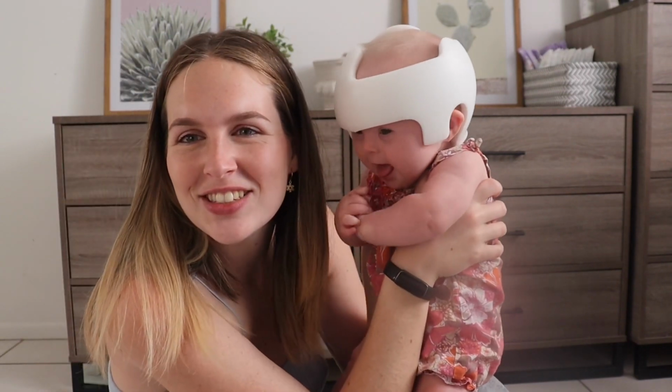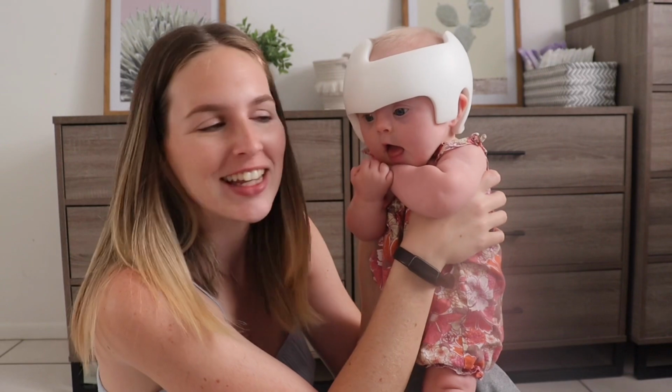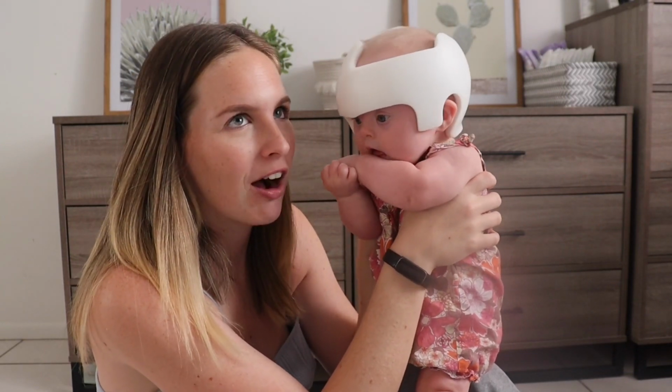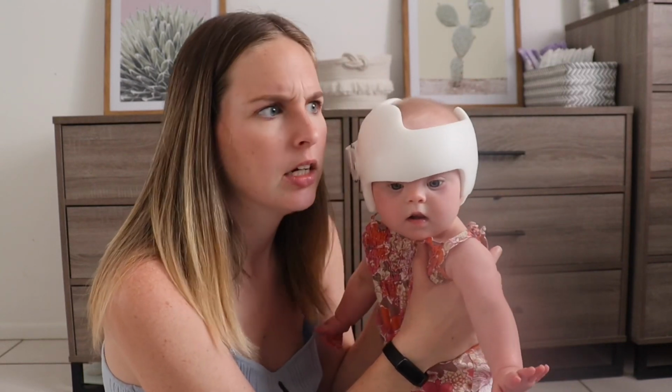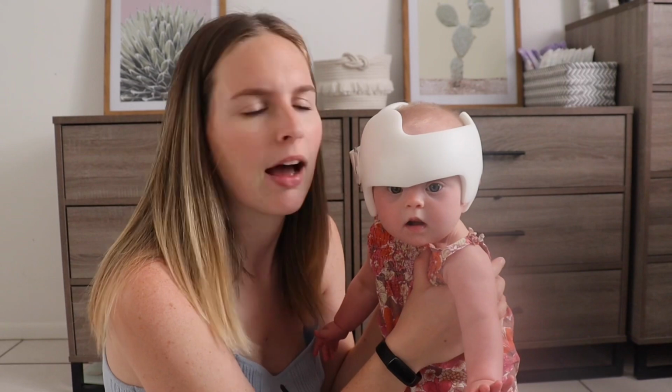But she obviously, as you can tell, she doesn't mind it. She's chilling. The first night that she got this second helmet was a little rough and she slept terribly. And then she just decided to start sleeping on her belly. So now she's sleeping fine.